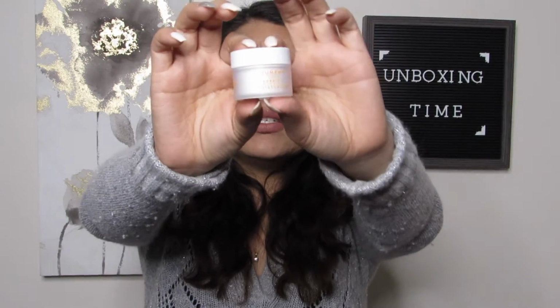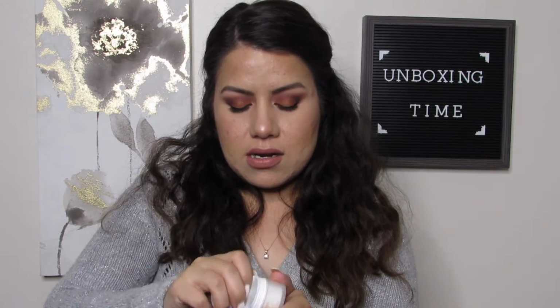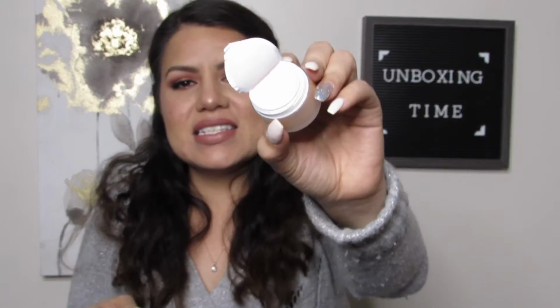I'll go ahead and grab this one. This is from Lumen, and it is a Nordic Sea Glow Revival Moisturizer. So we have a little tiny moisturizer here. This is what our little container looks like, and it's covered. Whoa, it's pink. I wasn't expecting that. So this is the product inside. I wonder.